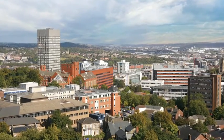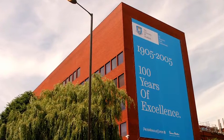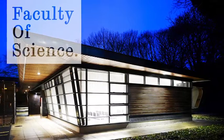So the University of Sheffield was founded in 1905 based on penny donations from the city, and it's still firmly embedded in the city today. It's a top 100 in the world university, a top 10 in the UK university, and has some of the best science, engineering and technology the world has seen.